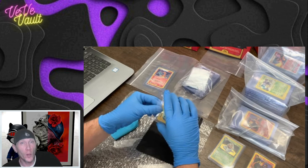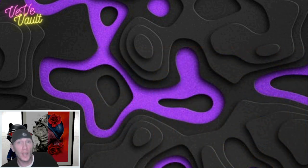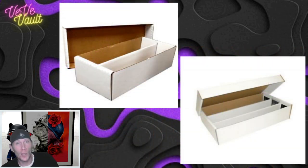If you're planning on or you've already ordered a lot of the hero physical cards, I would suggest getting one of these card containers that we call shoeboxes or super shoes. They're very good at holding top loaders or card savers.